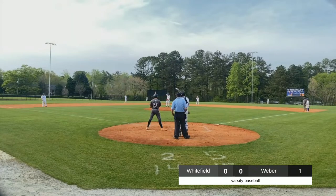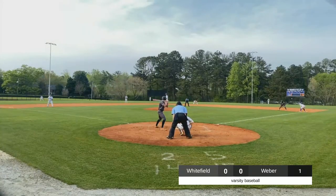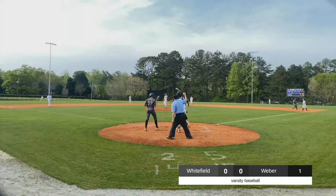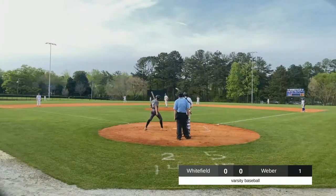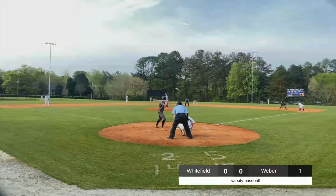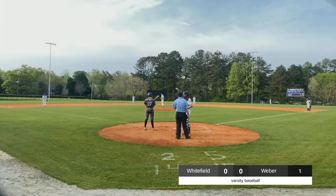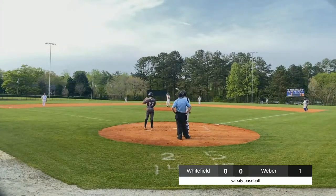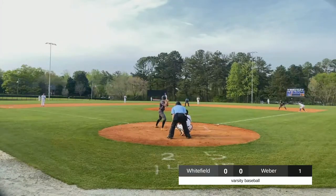The man up to the bat is Thomas Figueredi. Figueredi with a 1-1 count. We'll give you a recap of the first, bottom and top, when we have a free moment. But Weber leads 2-0 here early. That one outside, 4-2-1. Thomas Figueredi, the senior first baseman, stands in. The man on base is the DH, Wesley Callaway.